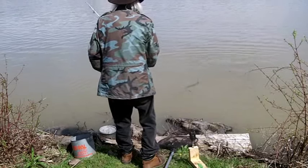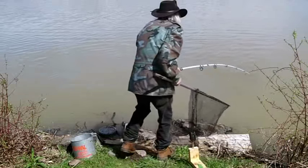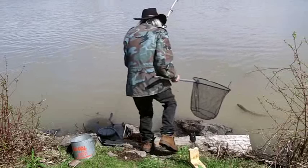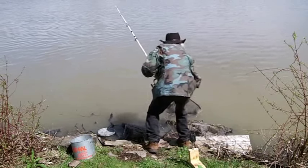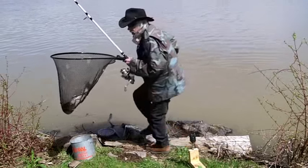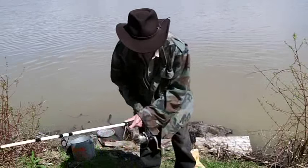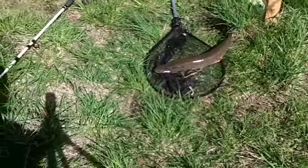Well, these fish are fighting good over here. I mean, a pike don't fight this good. Well, this boy is really coming out of going. But today we got the net. He's just barely getting in the net. Ooh, nice one. Pike on live shiners.